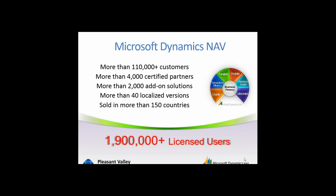NAV has been around actually since 1987, and there are now 110,000 companies that use it worldwide. There are 4,000 partners that deliver these solutions, similar to PVBS. The thing that makes us different is our focus on government contractors, and also we're very tightly tied to Microsoft with a couple of their key programs, one being we're a technology advisory partner to them, and also our solutions are certified for Microsoft Dynamics.